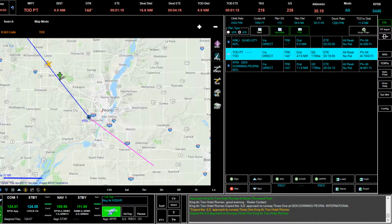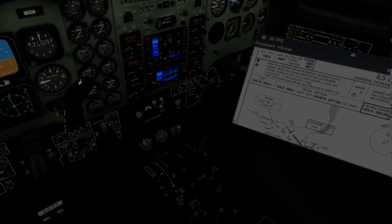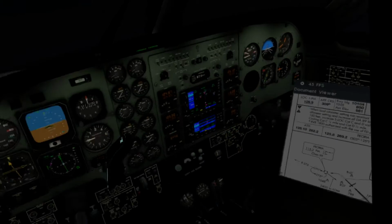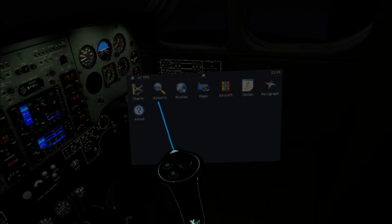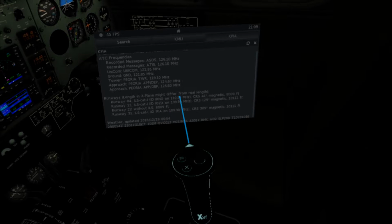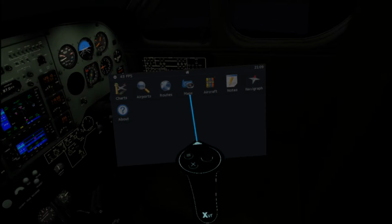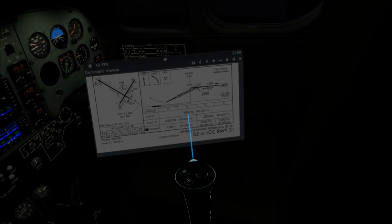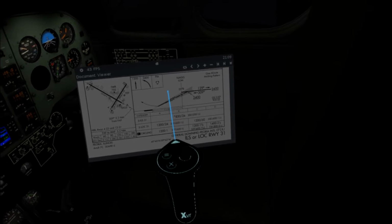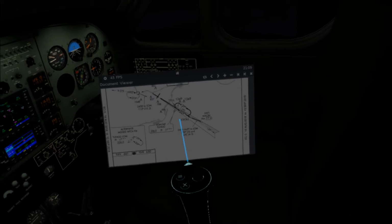All right, so let's go back to our sim on OBS. Here we are. And so this will be an approach down to close to minimums again if all the weather's matching. So we have an overcast of 1,300 feet, and on our approach we can go down to 850. So we don't have a whole lot of room, but we should be able to make it.